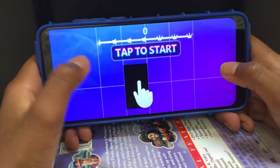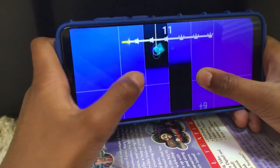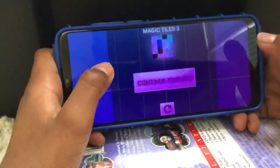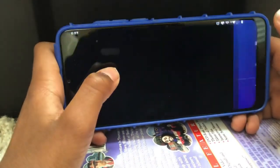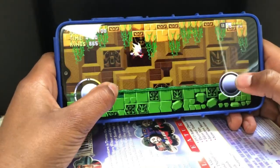Man, I wish I got the ad-free version. I hate that game, man. I don't recommend it. Try it, but if you want to, then that's fine.